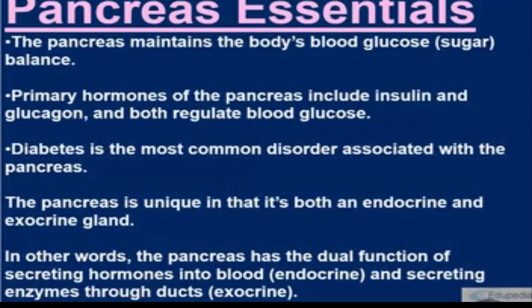My topic for the presentation is the 10th section of the chapter Chemical Control and Coordination. In this section, we'll be studying the pancreas gland. The pancreas maintains the body's blood glucose balance. Glucose means sugar.